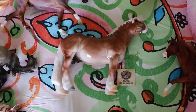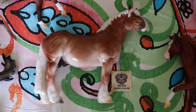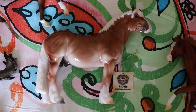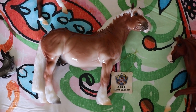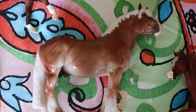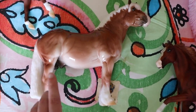So, yeah. The next model is the Rhenish Draft. Now this guy was an online exclusive, so only people that were attending virtually could get this guy. And Breyer, at the last minute, decided that they wanted to introduce a glossy split. So I think like 2,000 of these guys were done in gloss, and they were shipped out randomly. If you checked out my unboxing video, you would have seen how excited I was to get the glossy variation. I actually wanted the glossy variation more than the matte one because I knew that finding a matte would be so much easier than finding a gloss.